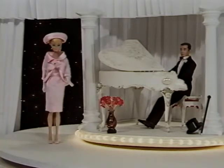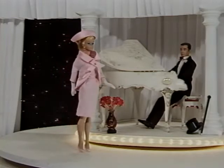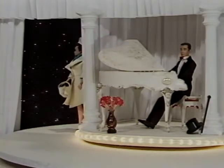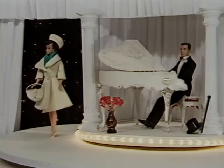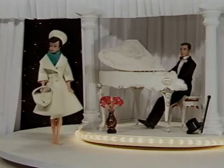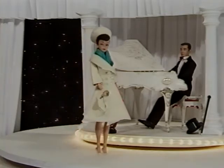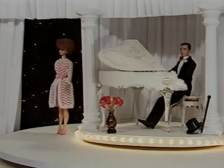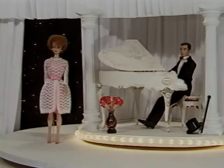Fashion number 1656, Fashion Luncheon. Fashion number 1661, London Tour. Fashion number 1658, Garden Wedding.